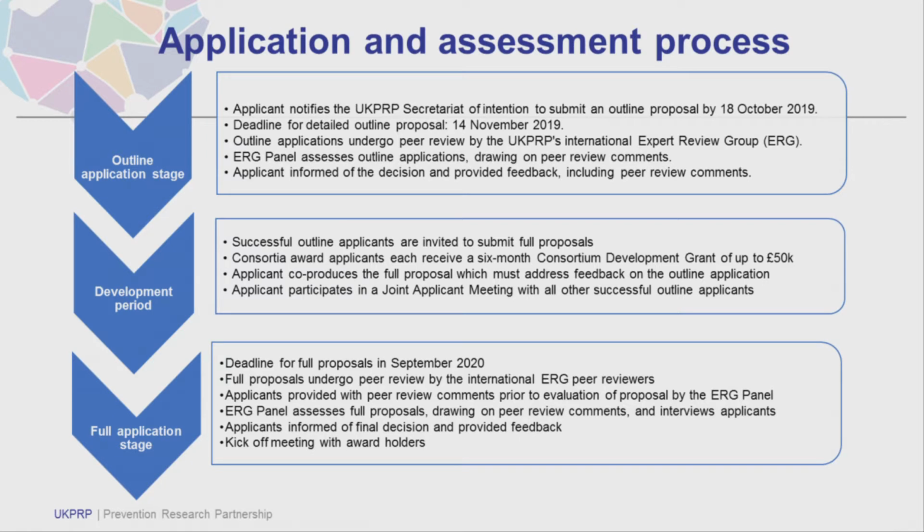At the moment, the call is live. The next date we encourage you to think about is the 18th of October, where we ask that you just write in and let us know that you're intending to submit a bid and what topic area that's going to cover. And that is really to help the office so that we can prepare for your bid, to prepare for the peer review requirements for that.